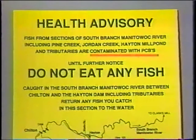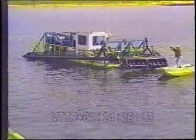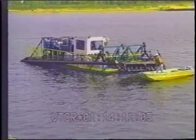Although the Environmental Protection Agency banned their manufacture in 1979, PCBs don't break down in the environment and can linger in sediments for years. Such was the case in Manistique Harbor. So in 1996, EPA began using a type of environmental dredge to remove 120,000 cubic yards of contaminated sediment. That's equal to about 9,000 dump truck loads.